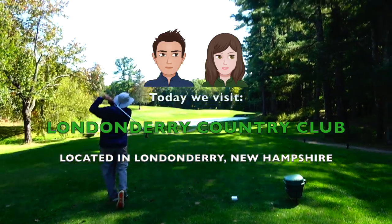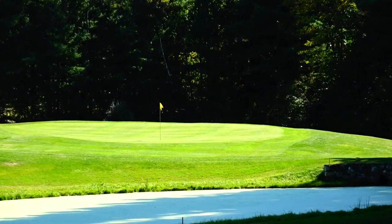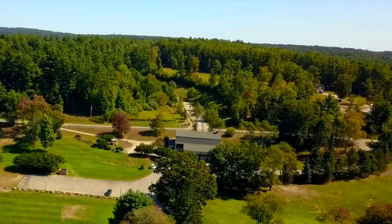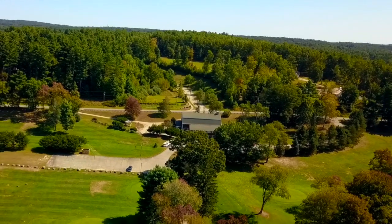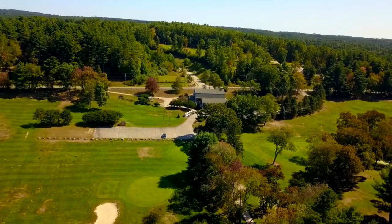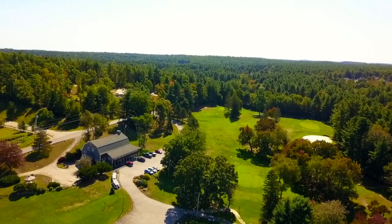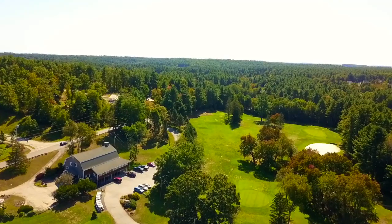Today, Teresa and I are visiting Londonderry Country Club, located in Londonderry, New Hampshire. This is an 18-hole executive course, par 62. We'll be playing the front nine, which is a par 29. It has seven par threes and two par fours. So this is going to be a nice little challenge for us.